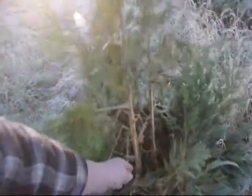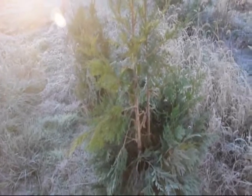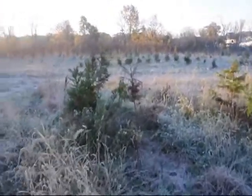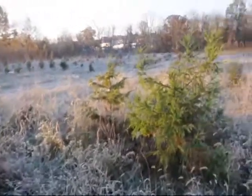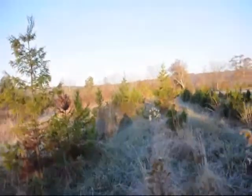Now, these trees become a vector, a harboring place for a beetle that's very infectious. It's called the Japanese cedar longhorn beetle. The primary host of that beetle are these cryptomeria, and these cryptomeria are weakened. And weakened trees are a prime place for the beetle to survive and to thrive. So all these trees in here are going to be killed.